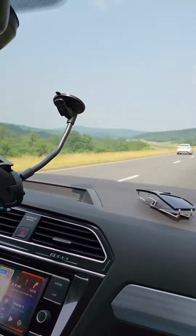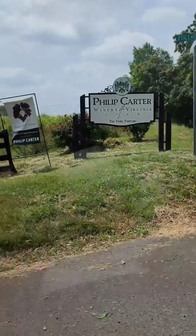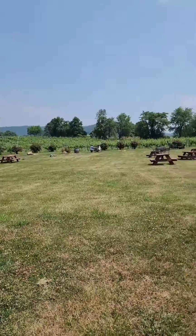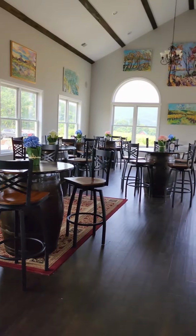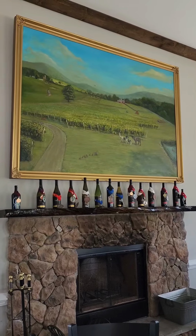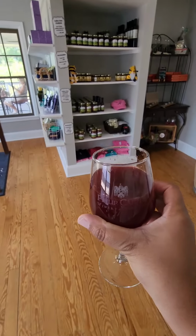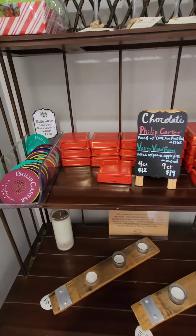So then we went to Philip Carter Winery in Hume, Virginia. And it was amazing. It was so beautiful. The grounds were really nice, as you would expect from a vineyard. They had a ton of grapevines, and you could walk through it. Perfect opportunity for a photo op. And in addition to wine, they also sold candles, honey, and wine-infused candy. So there's a red wine reduction inside the chocolates.